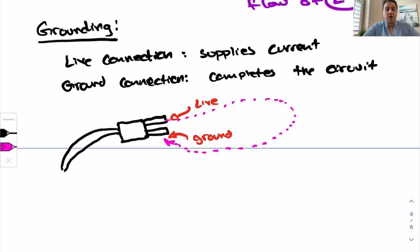Other equipment also has a three prong. That is an additional ground so that it is an additional measure of safety for the flow of the current. It really doesn't matter. It's just a concept that you need to know and how you can be safe as an esthetician.